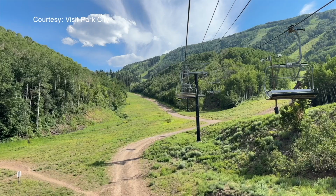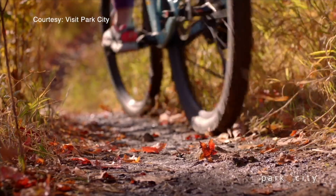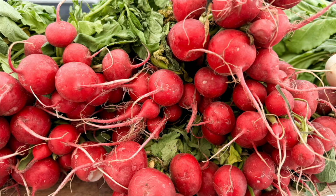Now, the resort is open for bike riding, or should I say barreling, down the mountain. And remember, you can always stop and snap a photo. You can also enjoy the frequent farmers market to pick up colorful shots of local fruit.